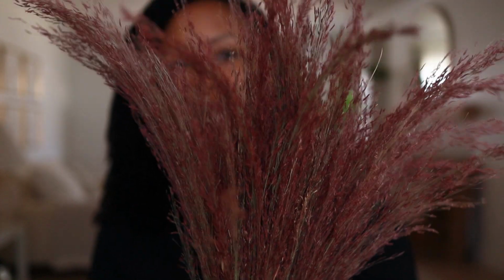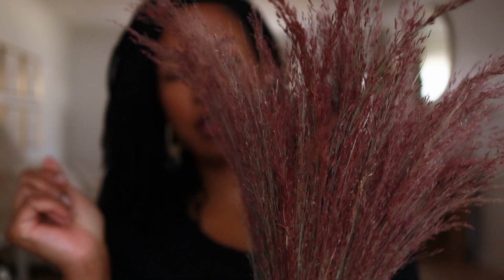This is 2 bunches, but it just has such a beautiful texture, so soft, and a gorgeous color that I think really complements a lot of different decor and a lot of different decor styles. So there is that pink silk grass from A Floral.